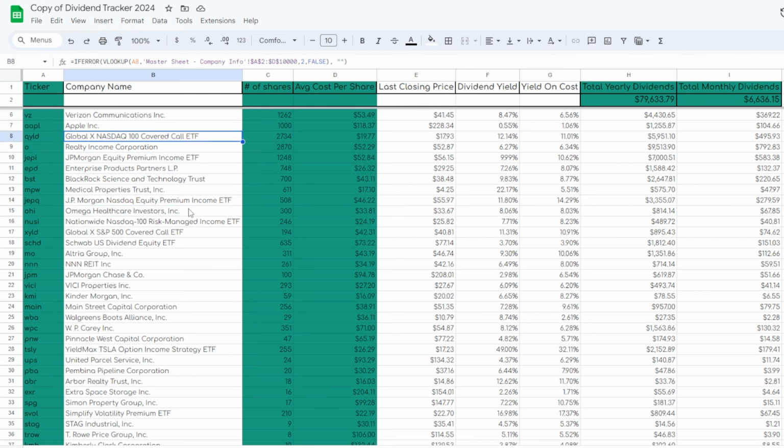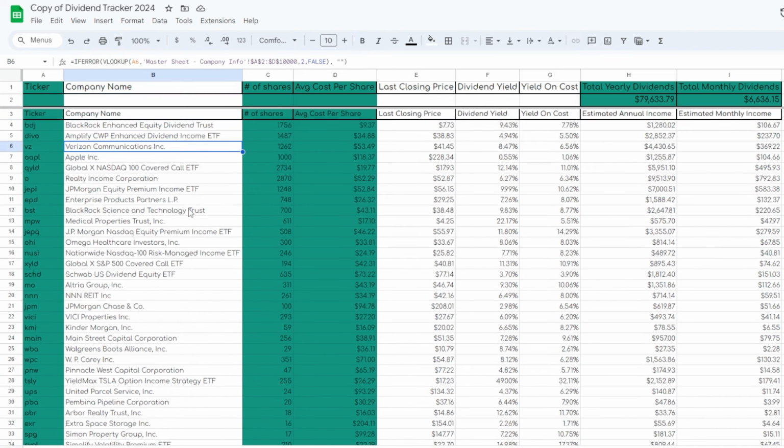So those are just a few of my favorite cash flowing, higher yielding, different stocks and ETFs that I would consider some of the highest quality across the market if of course you're looking for cash flow from day one.